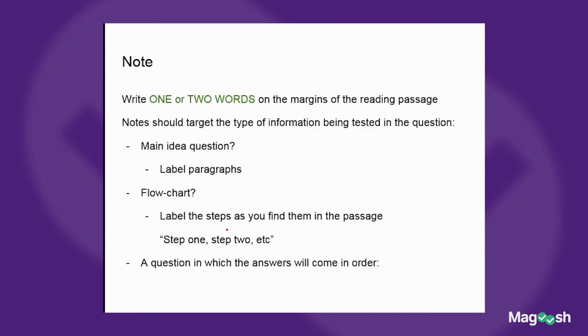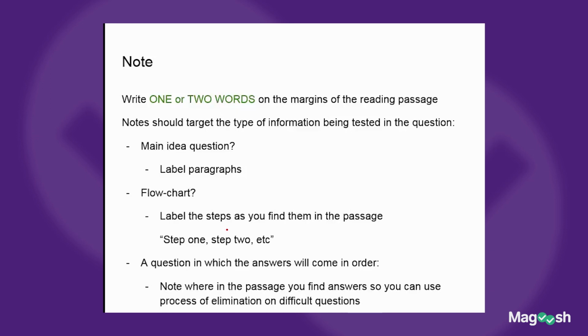There are some question types where the answers come in order. So you find the answer to number 1 before you find the answer to number 2 in the passage. On these kinds of questions, write a note. If you find an answer that you are very confident is correct, then that spot in the reading passage where you found that answer is a good place to label and identify. Answer for number 10. Because the answers for numbers 7, 8, and 9 are going to come before that in the passage. It gives you a sign and a reminder as you're answering other questions to let you know where to look in the passage to find those answers.